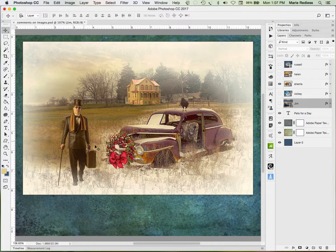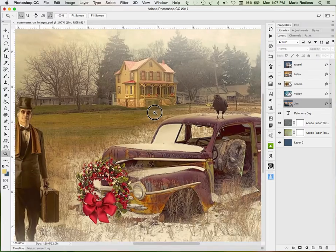Photographically speaking, it's got three objects, or main objects, and our eyes travel around between them. Most of the things set well in the image. I'm going to zoom in just a little bit here.